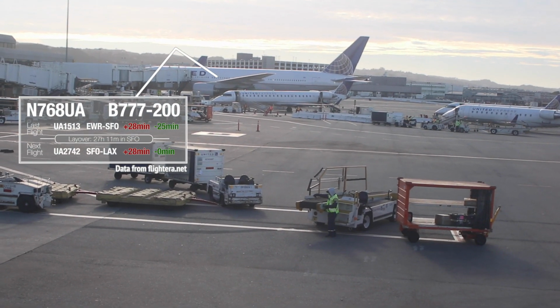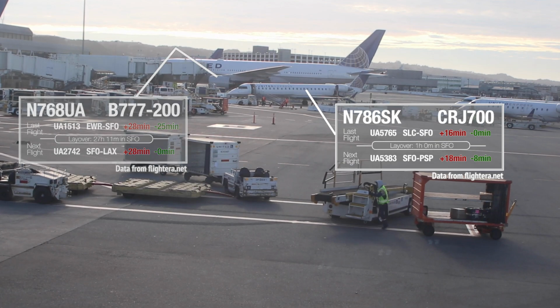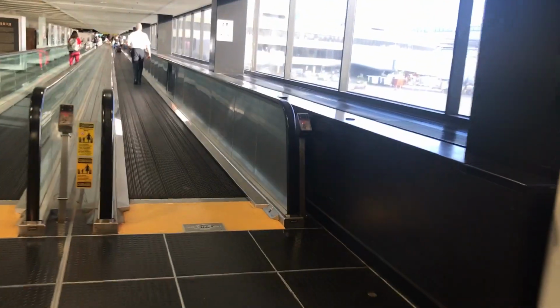Being in row 41, I had a wee while to wait after we parked up at the gate. So I did a little bit of plane spotting. Then I had 3 hours to wander about 200 metres through the terminal, so I spent that time talking my way into getting a business upgrade on my next leg. Oh, I hope I make that video sometime.